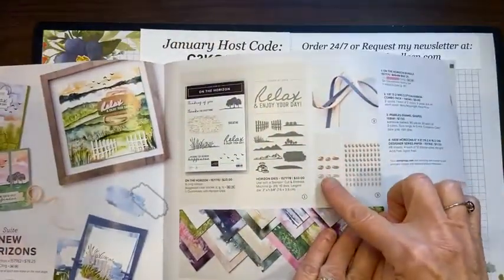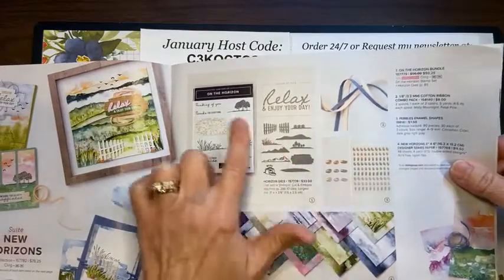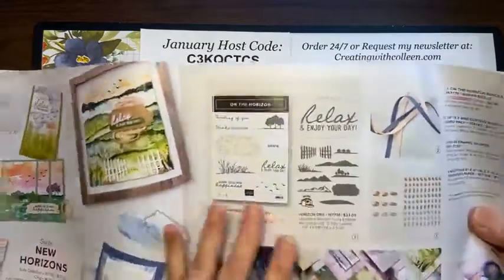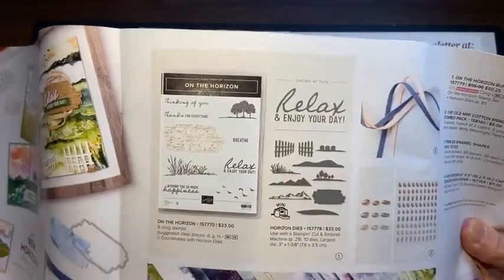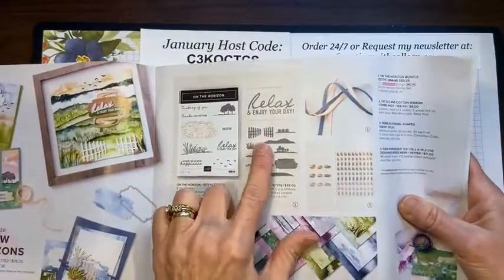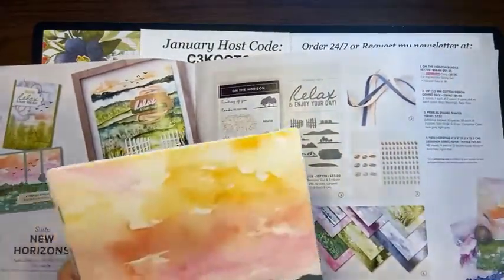It has these little stones as accents, self-adhesive. It has the words, which are great, a mountain scenery, and this to me, well, let me raise it up, see if you can see that. This to me was the best part of all. These are dies that make a beach gate. So when you look at the samples, it could be a garden gate, a beach gate, but really, I would have bought it just for this. I love it.